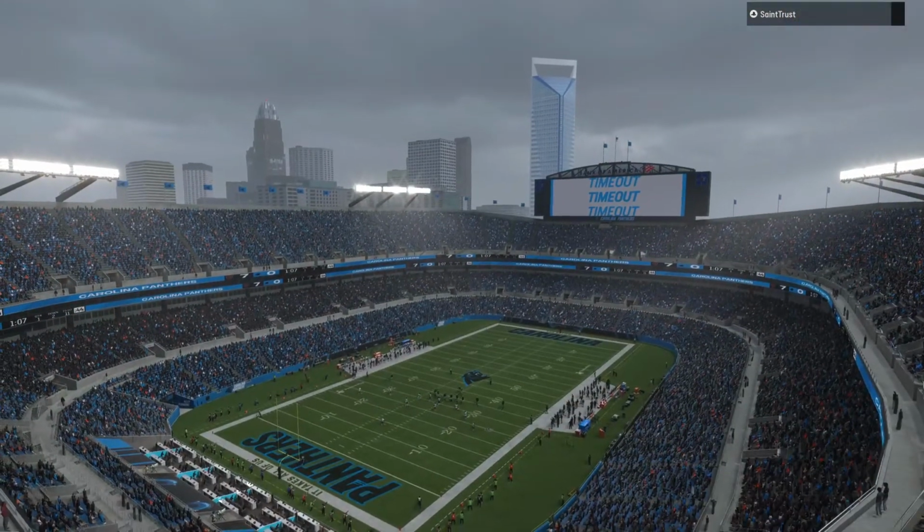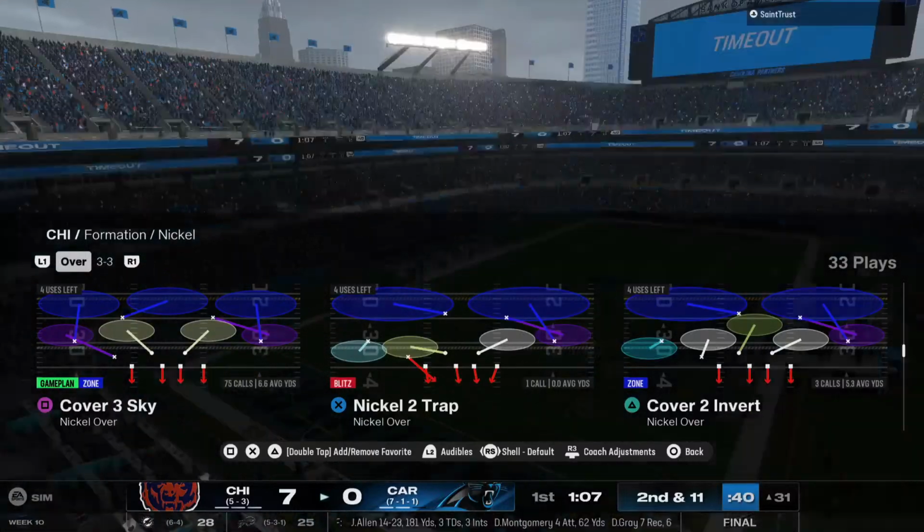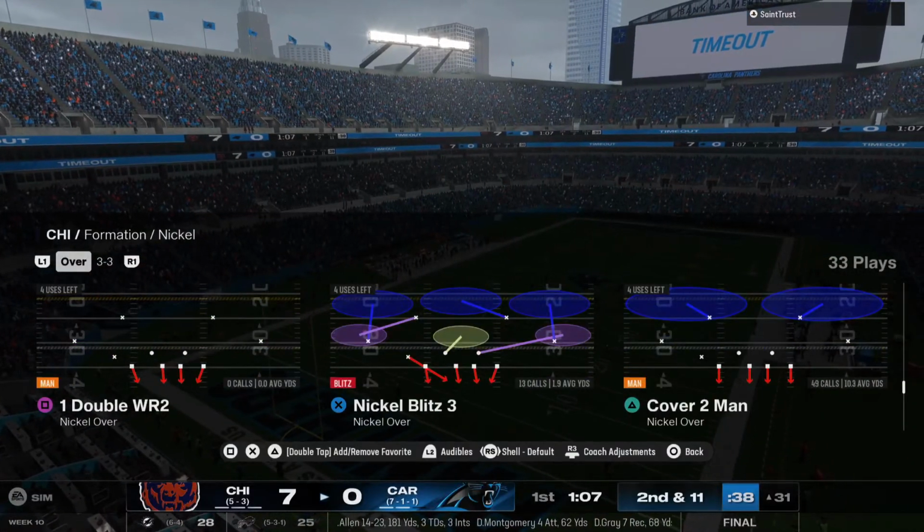And before this 2nd down play, we'll get a whistle, a signal, and a timeout. They'll have 2 remaining as we step aside here in this first quarter.